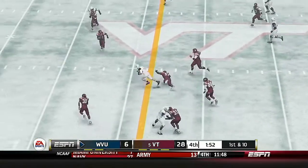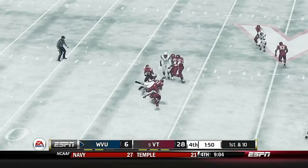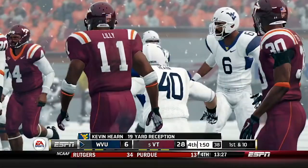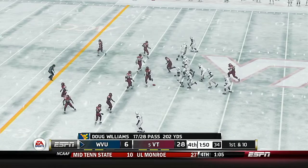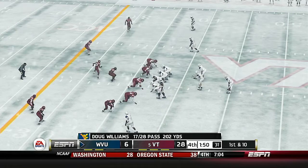Pulls it in and he's in the open field. Tackle at the 37-yard line. So a nice little pitch and catch there, and that'll give the offense a first down. That was a very good-looking pass play to get more than enough yards to move the chains.